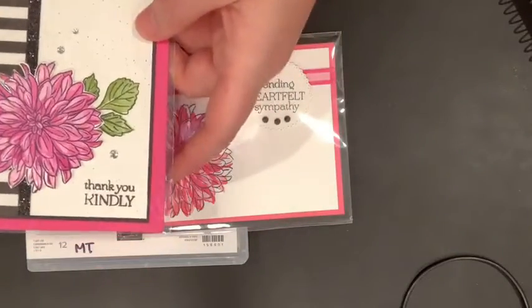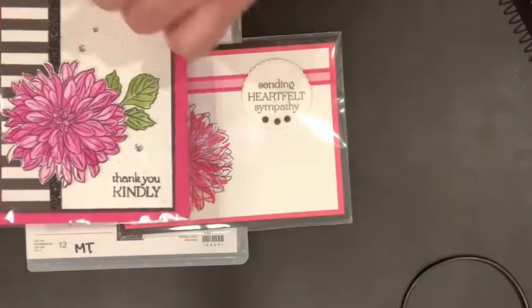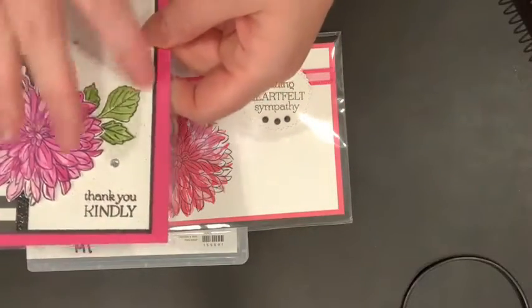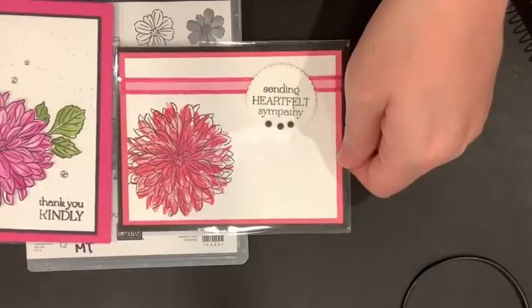In this one, they did try really hard to line it up, but they also fussy cut it out. I love the little strip of black glimmer and the black and white stripe from Pattern Party. They even did some speckles and some stamping of the leaves. This is a beautiful card. These are both beautiful cards.